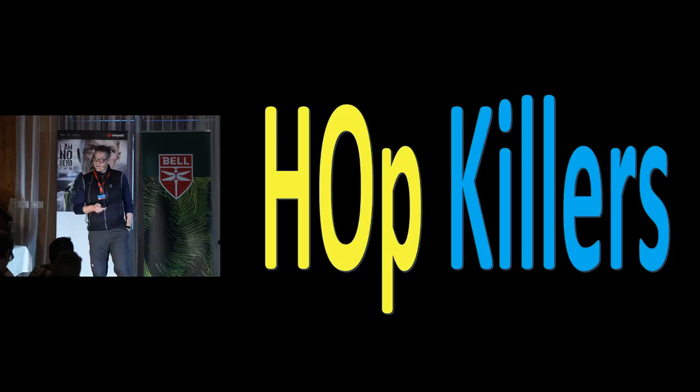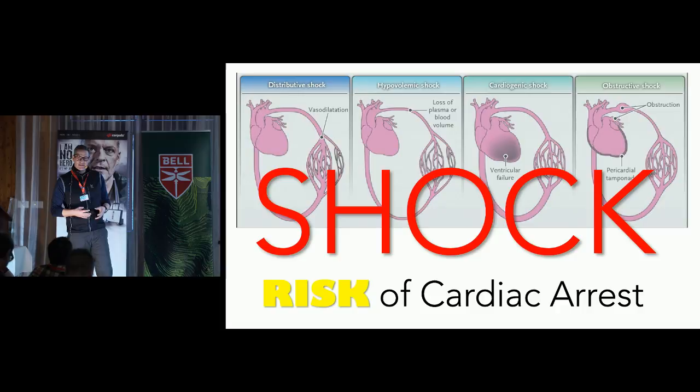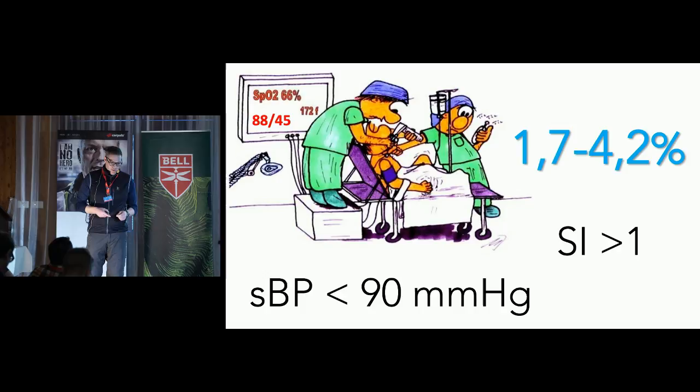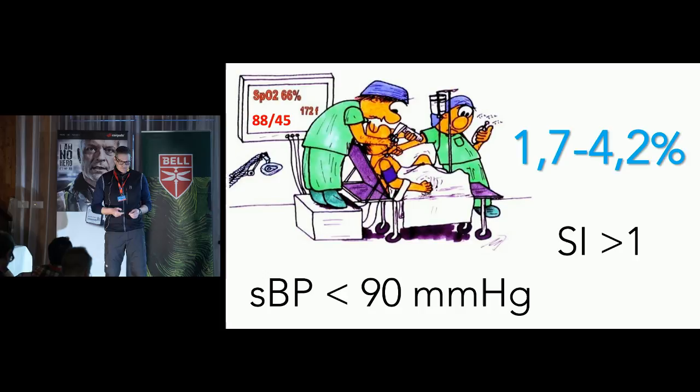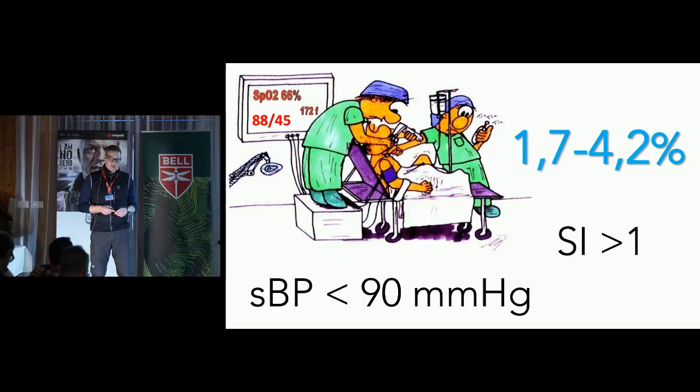In terms of hemodynamics, we all know that shock is a problem. When you start anesthetizing patients with shock, they might go into cardiac arrest. This is something that we tell each other, but how often does this happen, and when is it actually a problem? Well, there are not a lot of publications, and most are retrospective, but I was able to find three publications. If you have patients with a systolic blood pressure below 90, you will encounter cardiac arrest in about 1.7 to 4.2% of these cases. So when your patients are in shock, do something to correct that shock before you start intubating, otherwise you risk cardiac arrest.